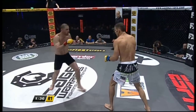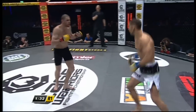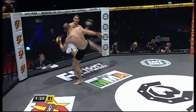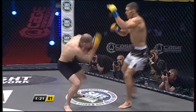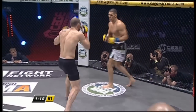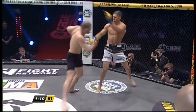Doesn't want to let Dinsdale get in the pocket and make this a brawl. Doesn't want to let him close enough to shoot for the takedown. No, either one of these guys can change it at a moment's notice. Dinsdale trying to push forward a bit more now. Hallam's going to have to get on his bike, not get caught in the corner. He's trying to circle, but Dinsdale is tracking him the whole way. Using the cage well is Steve Dinsdale, really cutting off his opponent's angles.